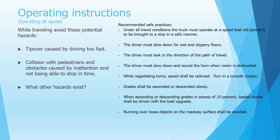Recommended safe practices. Under all travel conditions, the truck must operate at a speed that will permit it to be brought to a stop in a safe manner. The driver must slow down for wet and slippery floors. The driver must look in the direction of the path of travel. The driver must slow down and sound the horn when vision is obstructed. When negotiating turns, speed shall be reduced. Turn in a smooth motion.